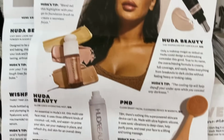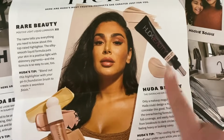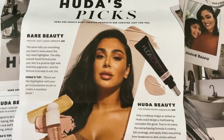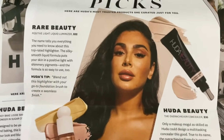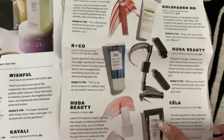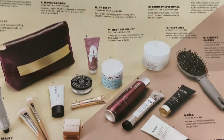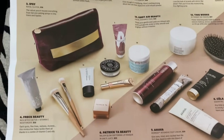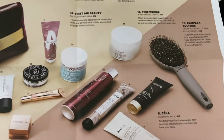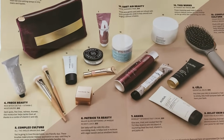So that's pretty awesome. I have that and I actually do like it. I would hope to see this maybe in the future. Like I said, I'd love to get to choose the foundation. But anyway, that was some of her picks. And when I opened this up, these were picks that we could have chosen. So let me know what was in your Ipsy X Glambag.